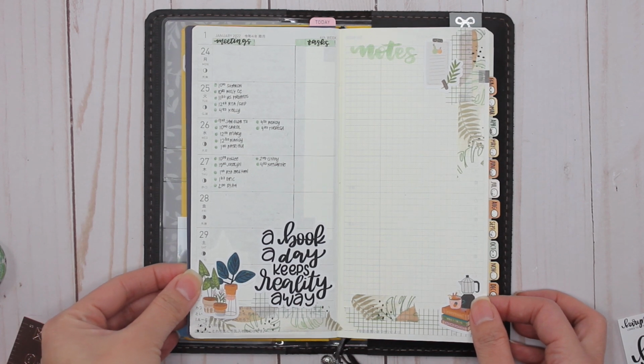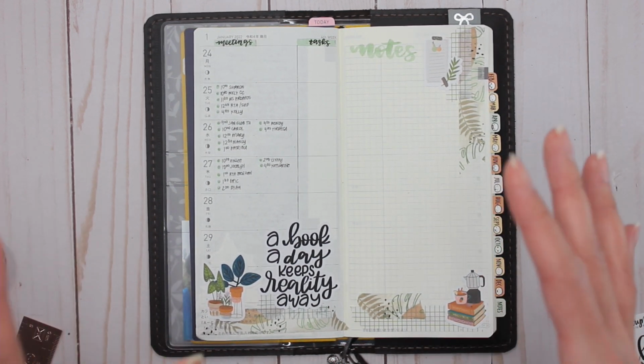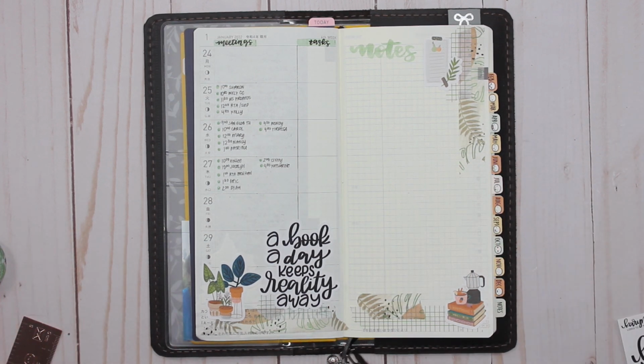I know these plan with me's are very quick, but that's because I very much keep this minimalistic. I don't decorate with a ton of stickers. So I hope this gives you guys some idea for how to decorate your spreads without going, I don't want to say overboard, but not having to use as many stickers and still keep it really functional.